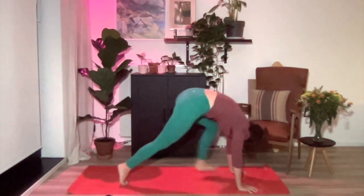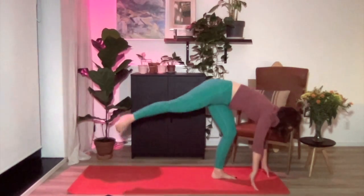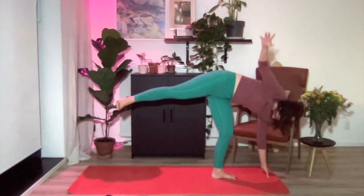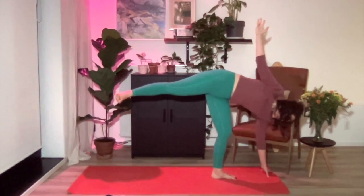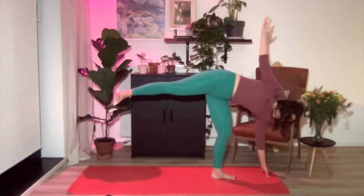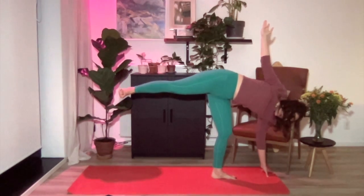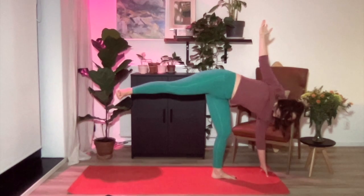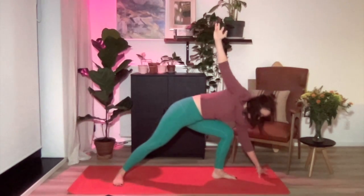Left foot in between the hands, coming into our half moon pose. Right foot pushes towards the front of the mat. Right hand opens up towards the ceiling. Gaze is focused on one point. Gently bend into the front knee.